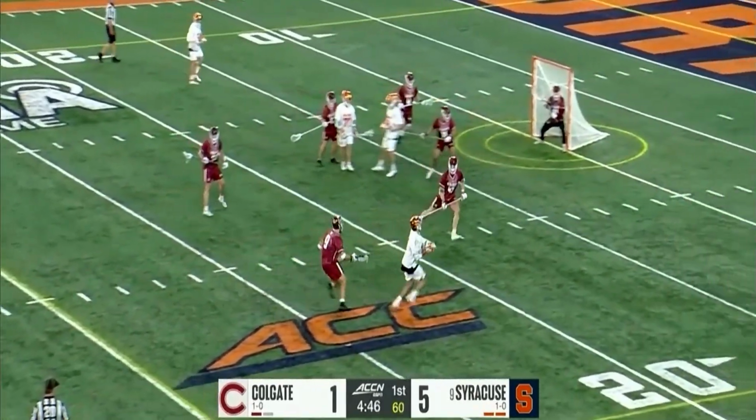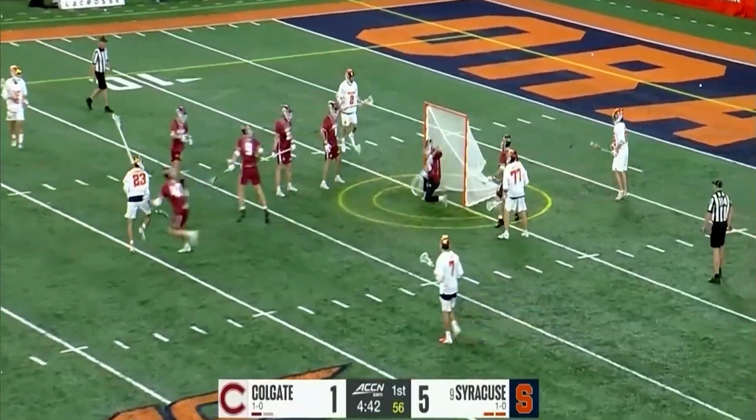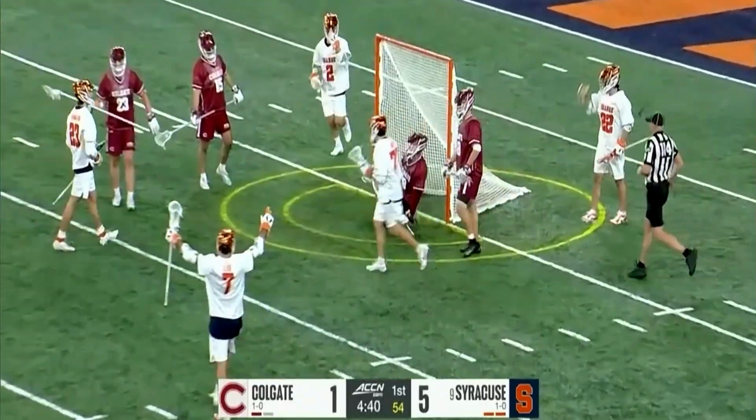And it's crazy to say that that's what hurt this team last year. I mean, you can make the strong argument that struggles at the X kept the Orange out of the tournament. No struggle up front there.